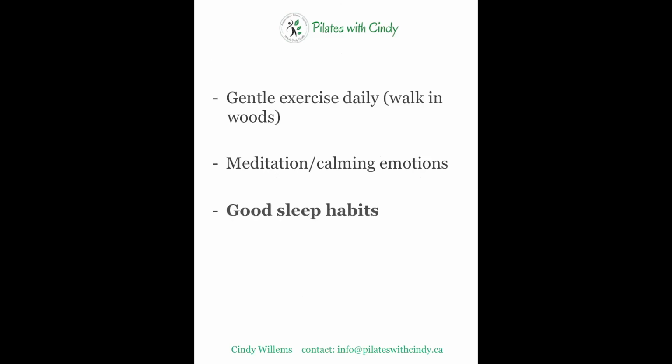And finally, gentle exercise daily, walking in the woods, meditation, always great, calming the emotions. We talked about that liver energy and how it's tied to emotions. It doesn't have to be a lockdown for one hour to be Zen, but five minutes of breathing, calming the mind, thinking of positive thoughts and doing a little bit of self-care, that little bit of meditation can be helpful at this time of year.